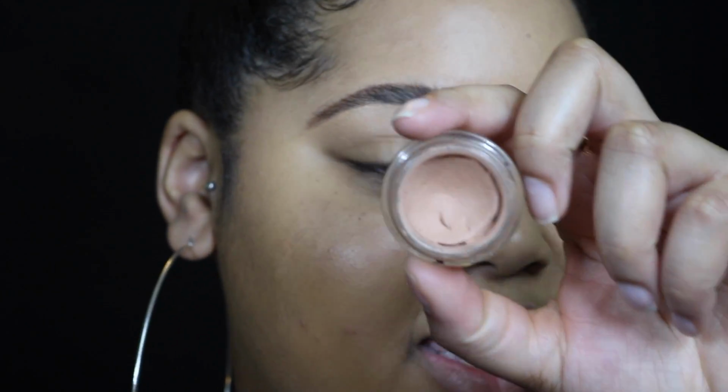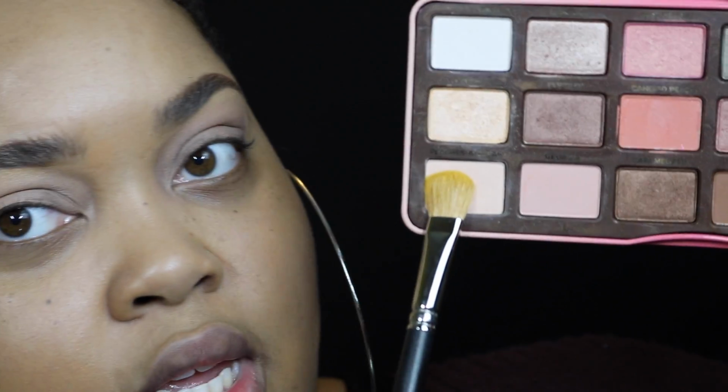First things first, let's apply some eye base. I'm going to take the MAC Pro Longwear Paint Pot in the color Laying Low. Next, I'm going to set that paint pot using the color Peaches and Cream.